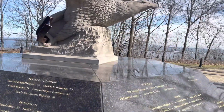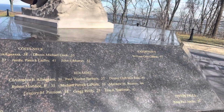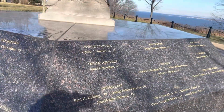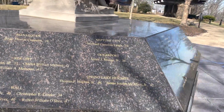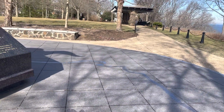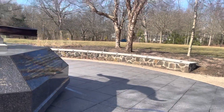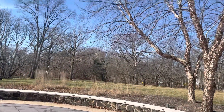At the bottom of the eagle are 147 names of the people who died on 9/11 in Monmouth County. The circle represents Monmouth County. Beautiful park.